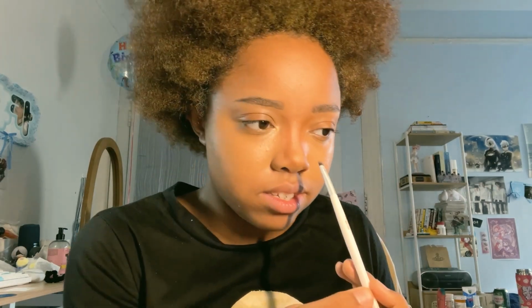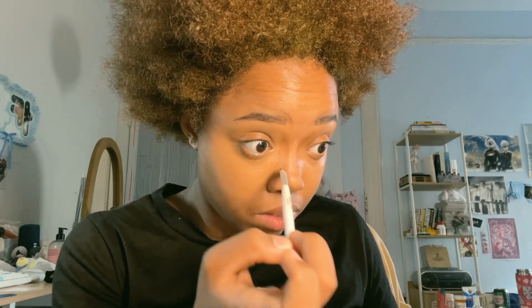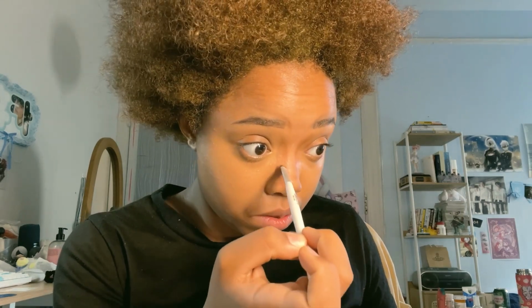I don't think I did that little rectangle there, but I don't want this to look horrendous. So I'm going to do this here just so it looks a little bit better, because I need that separation. Like, that looks horrendous. Okay, that looks a little bit better.